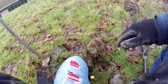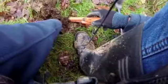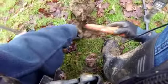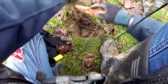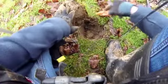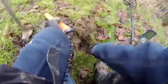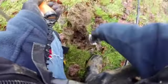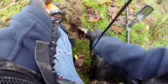This lighter out of this hole, and there's actually other stuff in there, quite high numbers. Might be just rubbish. I'm sure there's something in there as well. That's still in the hole there. Let's see what else there is. I see a bit of rust. That can't be it.